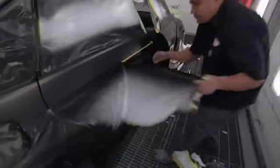So they did a really good job matting it out. I think this is exactly what we were looking for. Now it's time to get it unwrapped and get out to final assembly.